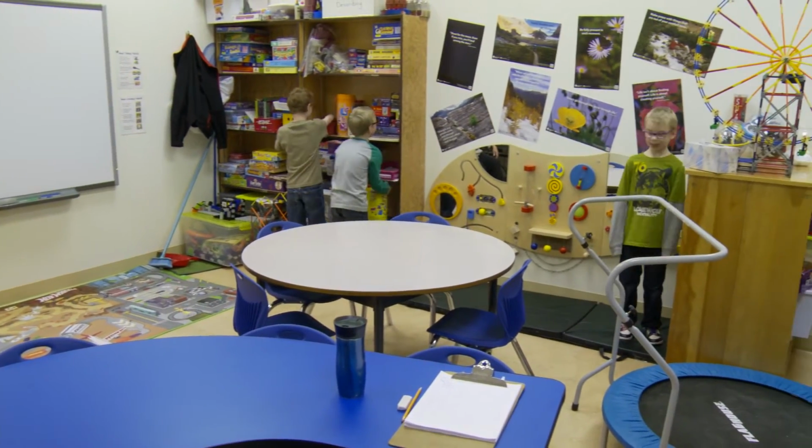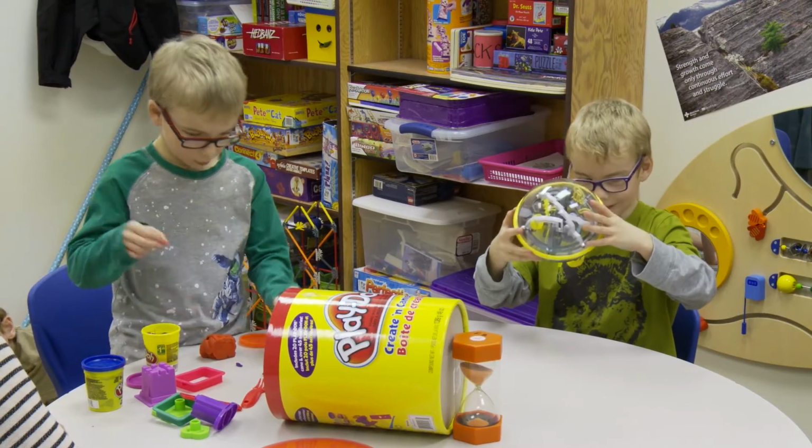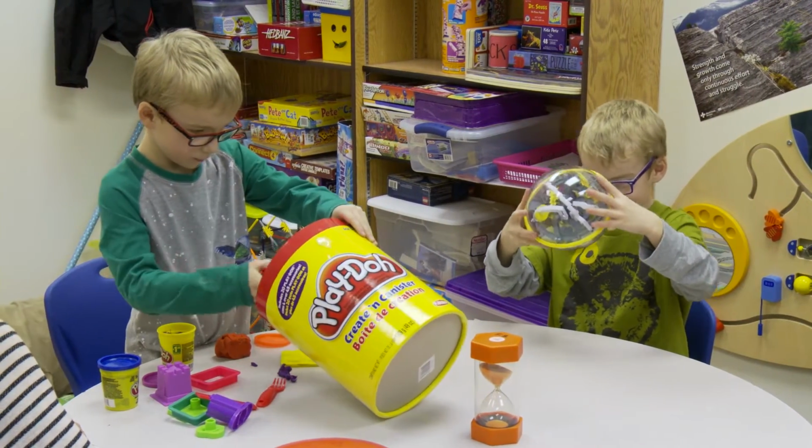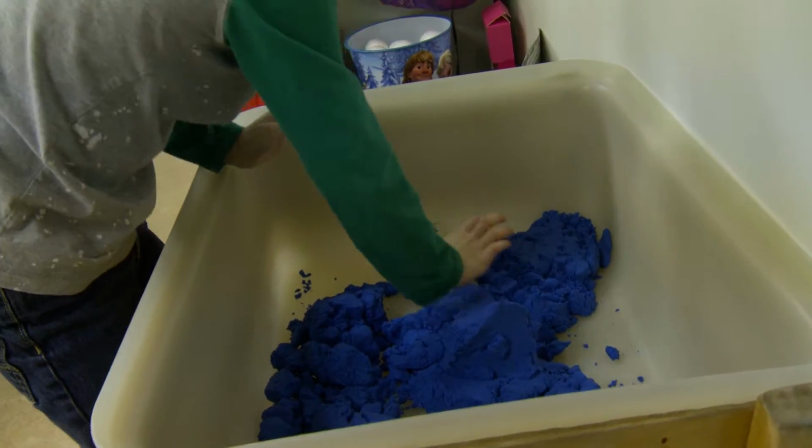I've noticed when kids come in here, they can be frustrated or angry or just upset about something, and they seem to walk through the door and they come down and they get a choice. It opens up the choice, and then they can find their calming activity that works for them, whether it be the Play-Doh to squish because they're upset, or the sand that they can play in. It just releases all the tension.